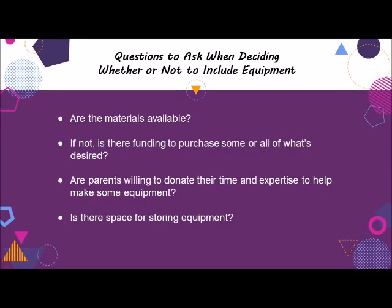Of course, the decision to include props and/or equipment is often a practical one. Are the materials available? If not, is there funding to purchase some or all of what's desired? Are parents willing to donate their time and expertise to help make some equipment? Is there space for storing equipment? Here we're going to look at two of the relatively small, inexpensive props commonly found in early childhood settings, balls and bean bags, and I'll offer activity recommendations for both.